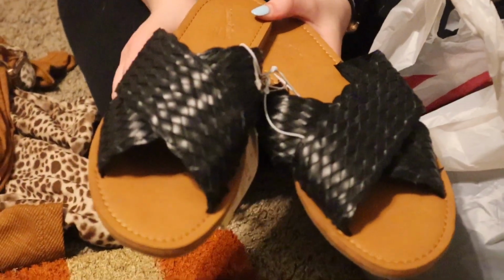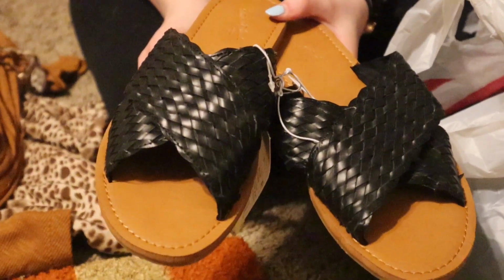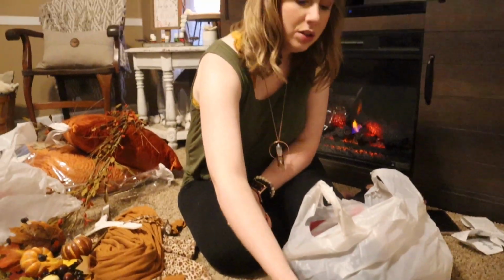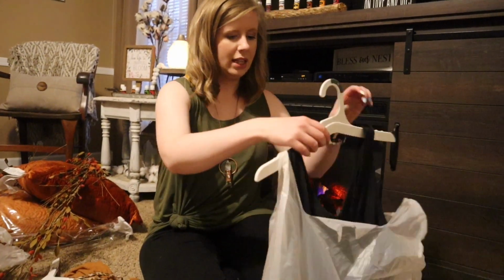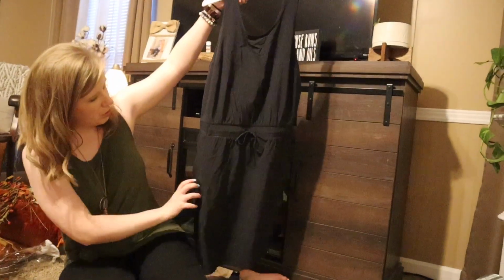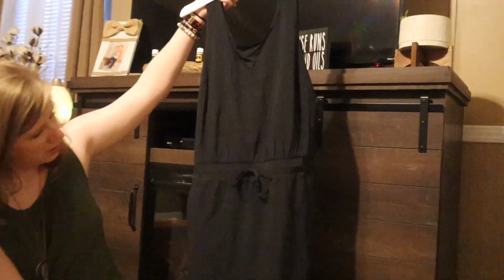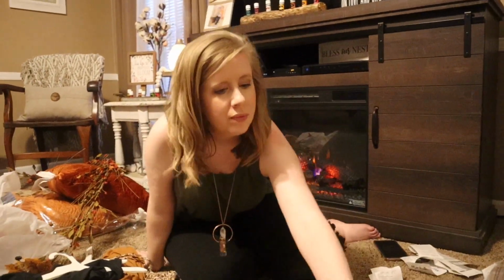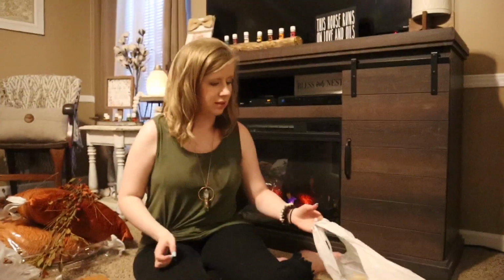This will be perfect for transitioning into fall. We got a few little clothing pieces. So there's those. They were on clearance too. Yeah, I think they're only $15. And then I got this little cover up, our little dress. I thought it was really cute. Yes, I love that. Just a little black dress. It's a good material. It's very cooling. Hey, they just keep coming.